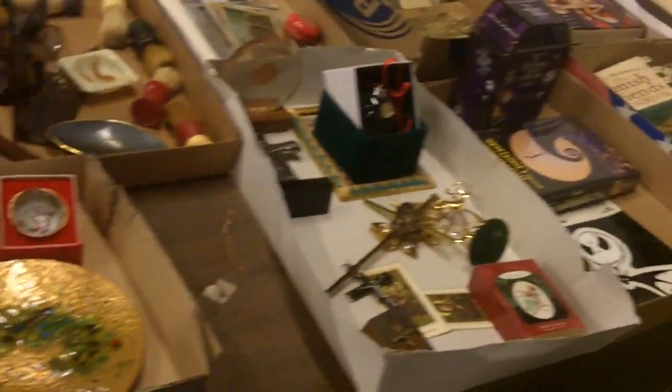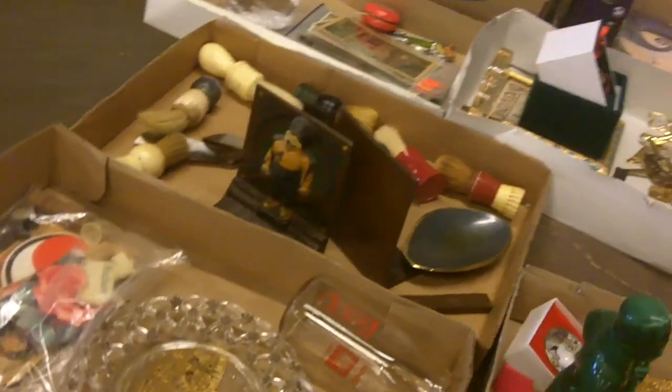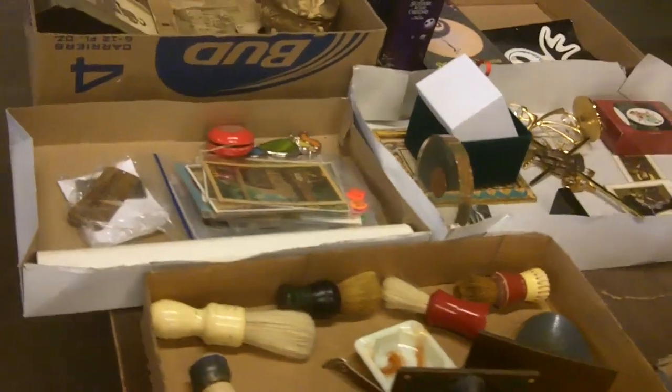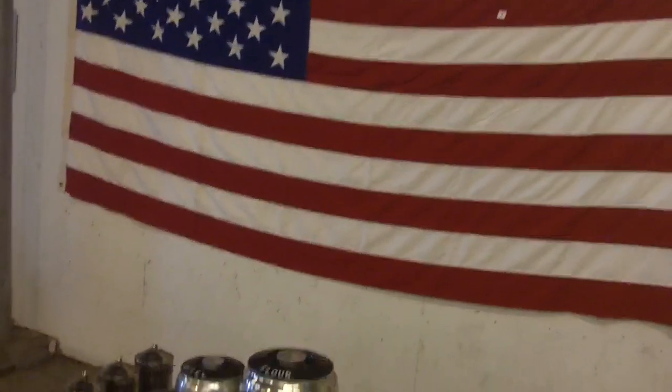Yeah, it's best to just come in for preview 11 to 1 on Wednesday, and then we open the doors at 5 and start selling at 6. So you've got plenty of time in that hour to look around. Plus, it's got a big flag.